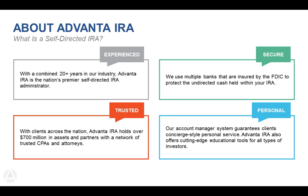But we do offer a dedicated account management program. So you do have the ability to go to a single person with everything that you need for your account. They are going to be your single point of contact in helping you in making sure that everything is done correctly and that your accomplishments with the investments you're looking at are being taken care of and done in a timely manner.